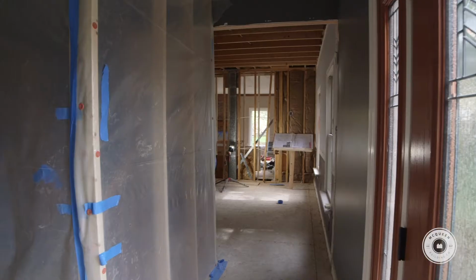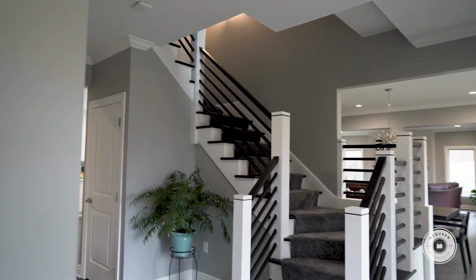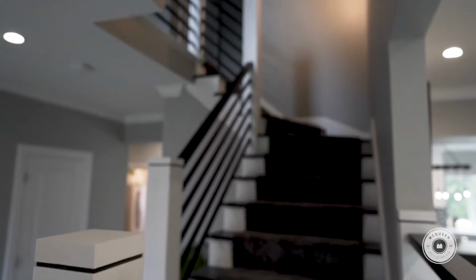It starts right here in the foyer. The impact when you first walk in the door and the dramatic change from how it used to be, this is what we were aiming for.